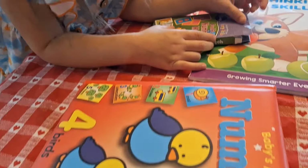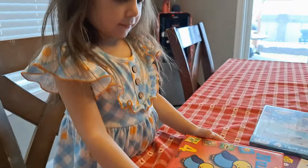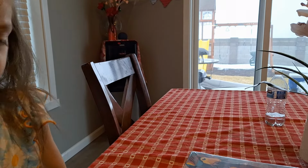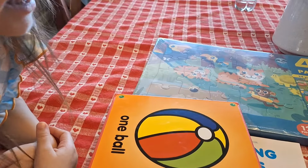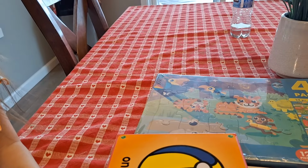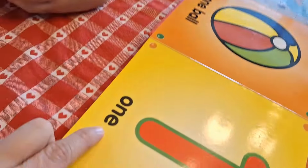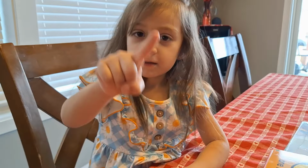To begin with, we will be doing the numbers. I won't be recording everything here, but we're just going to show you how we're going to be working on this. So, Sofia, do you know what that is? A basketball. It's a ball. Right here it says one ball. This one is the number one. Do you know how to do the number one with your finger? How many fingers? Oh, like this.